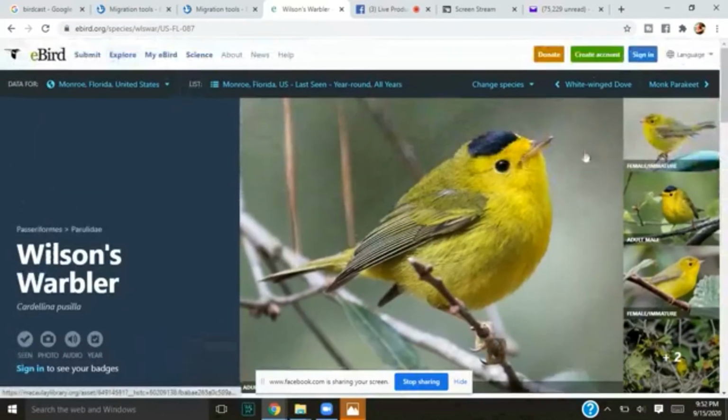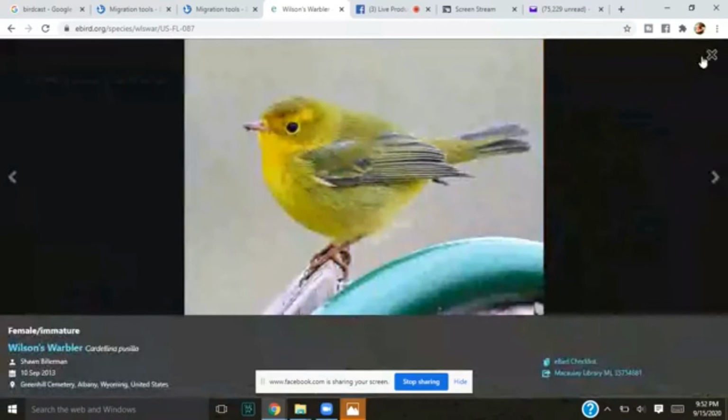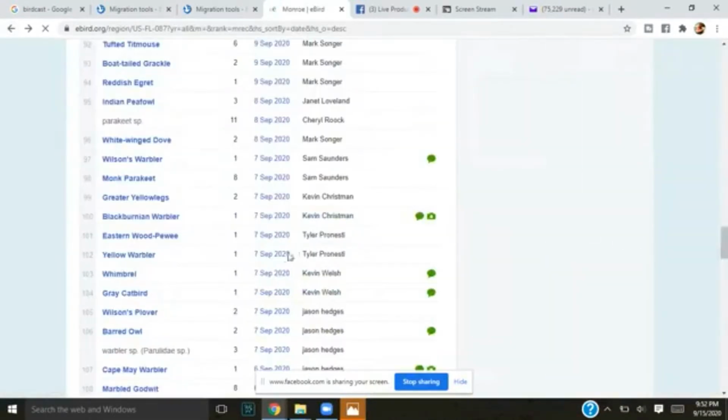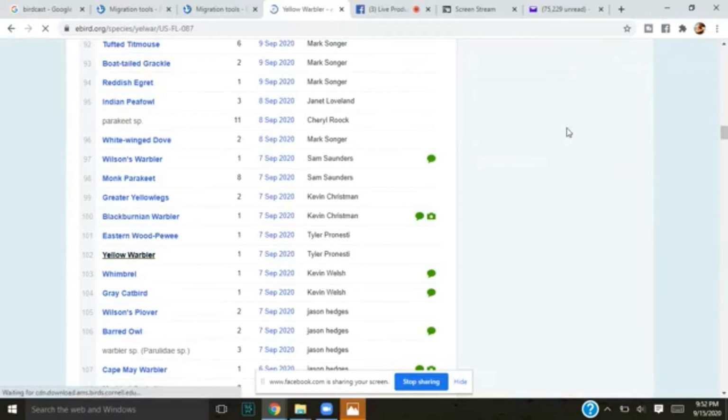I don't know. I'm not sure if it was this one. You can take a look when we go through and you can kind of see. I don't know if it was this one or not, or if it was the regular yellow warbler. We'll take a look and see. Let me see the yellow.